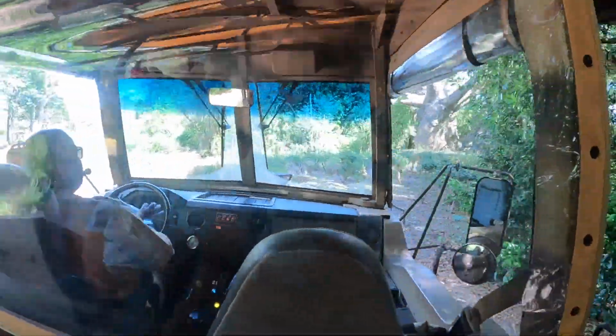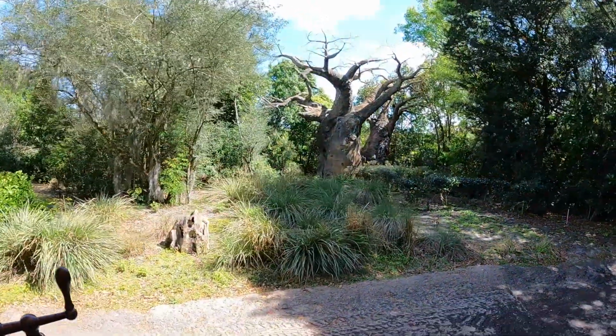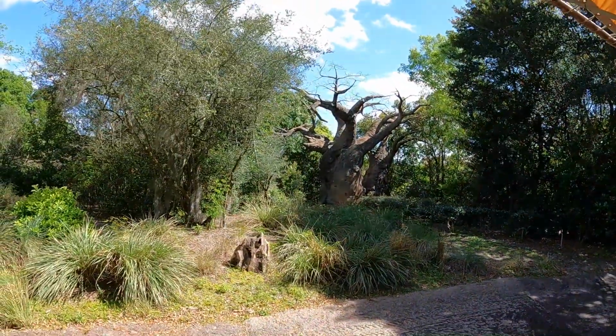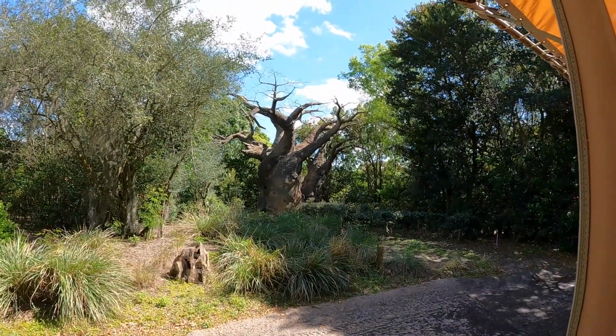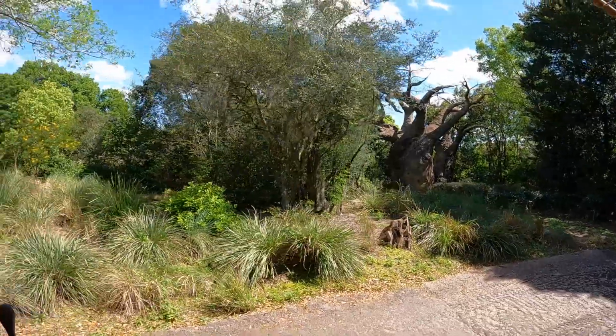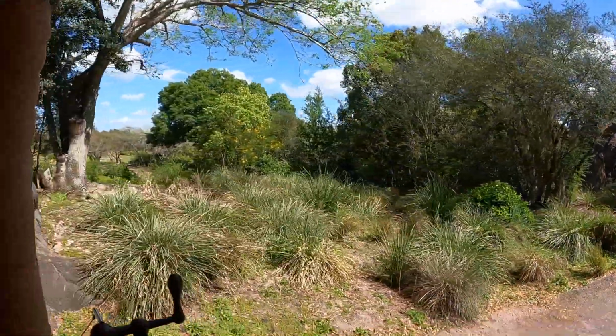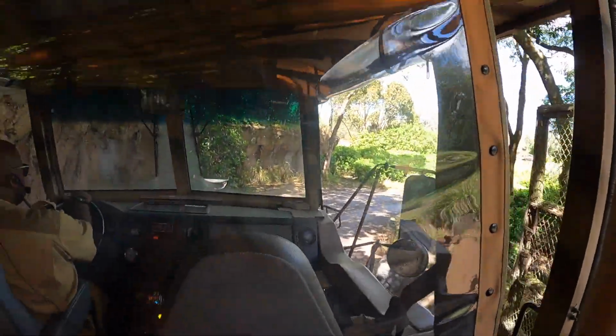See, on our right side, we're going to be passing a baobab tree. The baobab tree is also known as the upside down tree because its branches look like roots. We also call it the tree of life because during long drought seasons of 9 months, it can store water within its trunk. That is 1,000 gallons of water, very beneficial to animals.